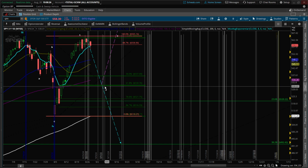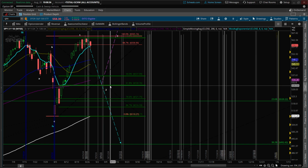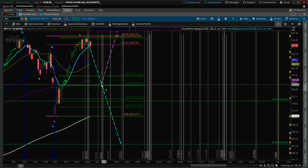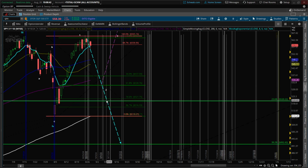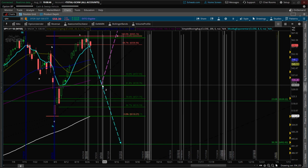So we'll see where price is when we get into the week of 9.3 all the way to 9.11. Okay, that's a little bit over a week, I believe. And we'll see what happens at that point. Do we make it down lower to 786 and then get a bounce? We'll have to see, but we'll see where time and price come together.